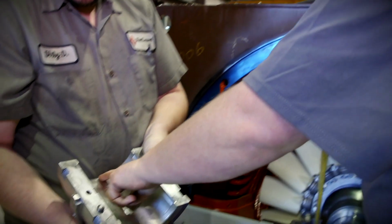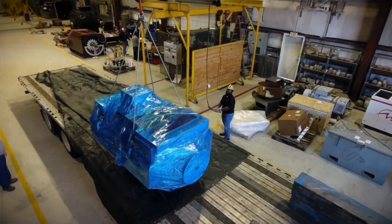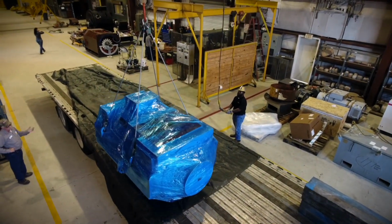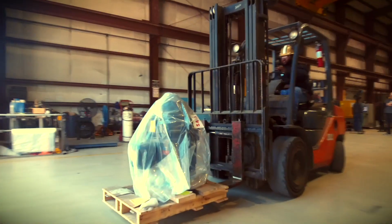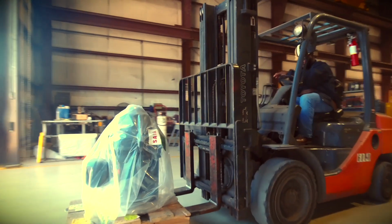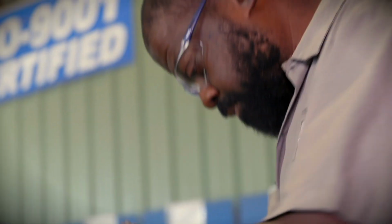We can go to site, assess an issue and problem. We can also remove the equipment from position, bring it to our facility here, have it repaired, tested back to OEM standards and qualifications, and put it back into site and have it recommissioned as per the OEM would do. So in that scenario, it is a complete turnkey solution for the problems that they have.